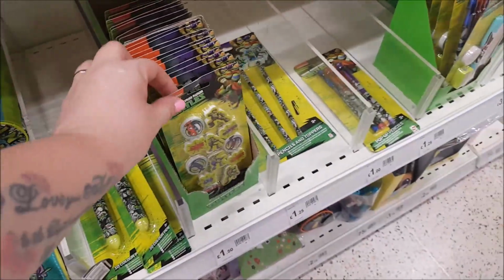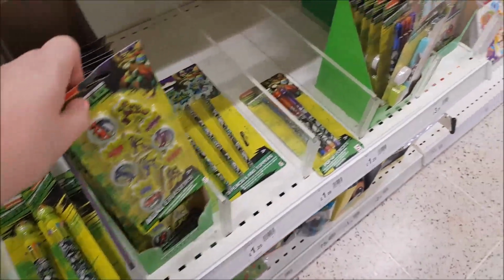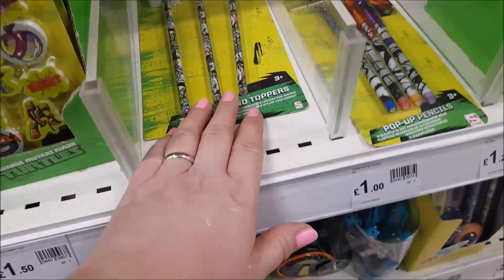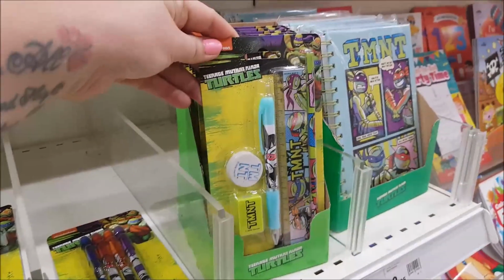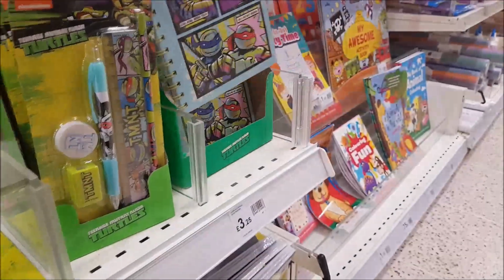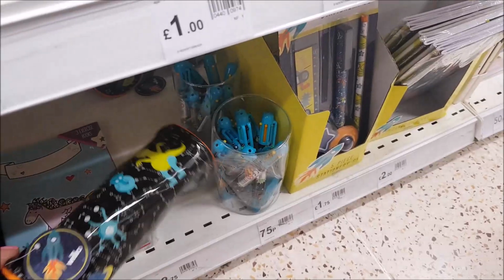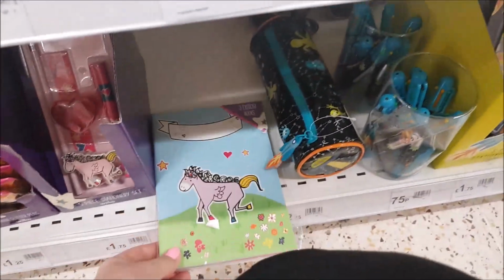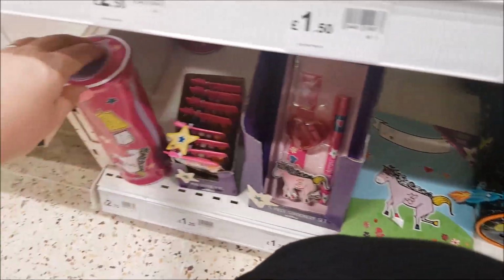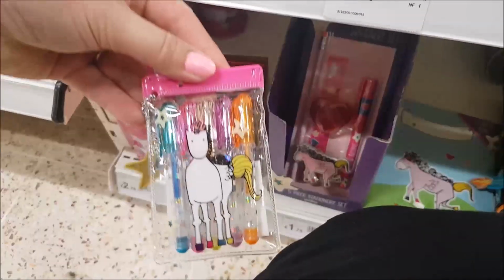Pencil case, got some erasers there. They're around sort of £1 to £2.50, £2.75, that sort of price. That's £1.25 for that. And this notebook's £3.25. That one. There's some kind of like robot stuff down the bottom, and then there's a horse design in there as well. Some little glitter pens.